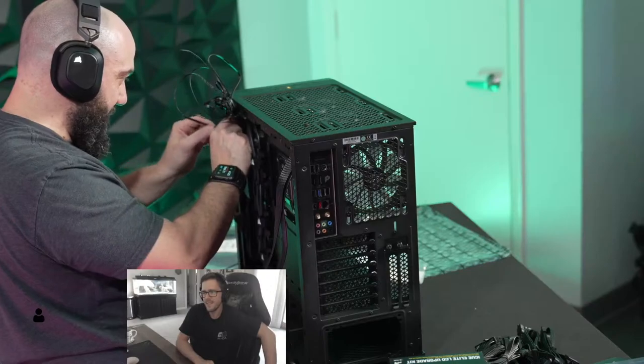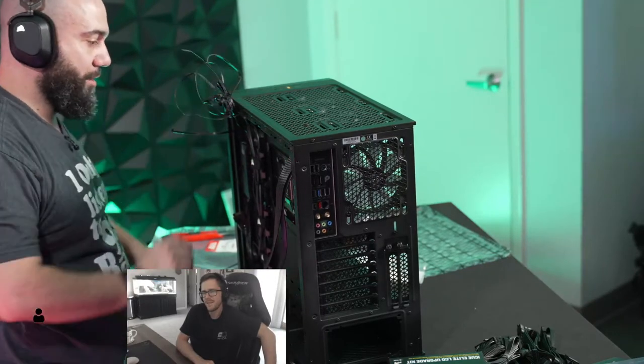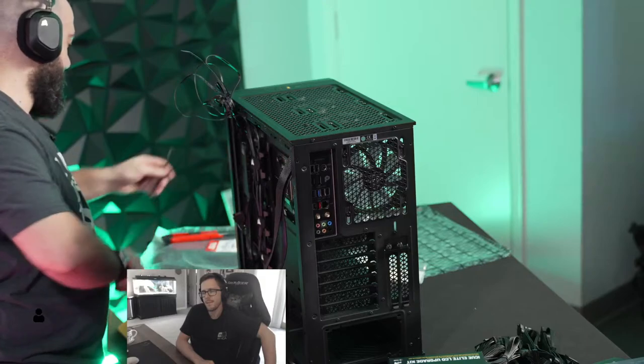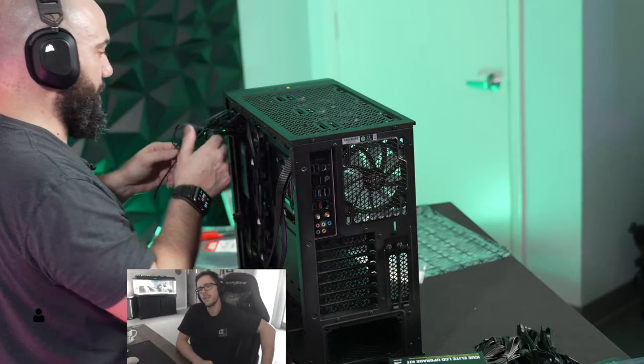PCs can go anywhere between, I would say, the least expensive brand new PCs at a good deal would probably be like $2,000. And then everything up from there, the world is your oyster. You can spec up to at least a $10,000 PC if you wanted to.